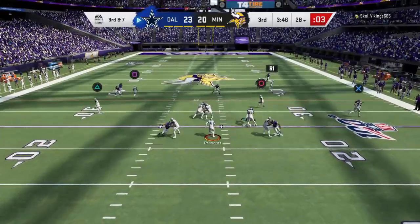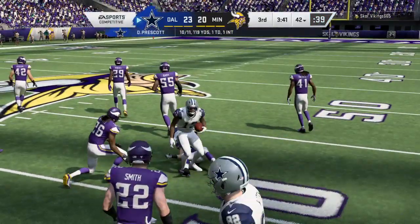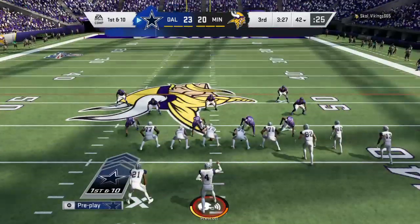On 3rd down, it's Prescott, and he's able to hook up with Michael Gallup. They get him down, but not before he takes it across the 40-yard line. 14 yards, good for a Cowboy 1st down.